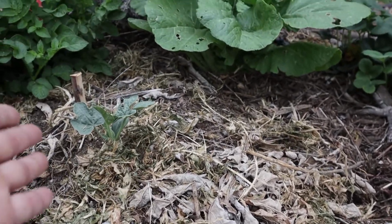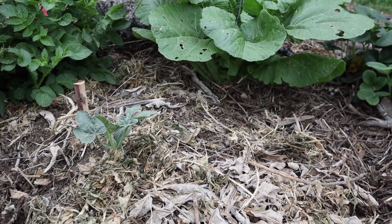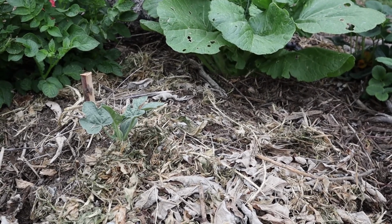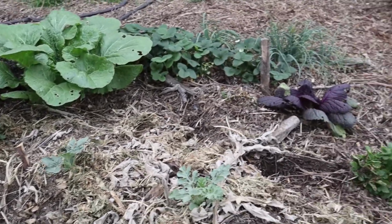That one is a scaly bark watermelon, and then behind it is an orange glow watermelon. The orange glow is one that I grow year after year. It's a very tasty, unique watermelon that you cannot purchase, so we grow that every year.